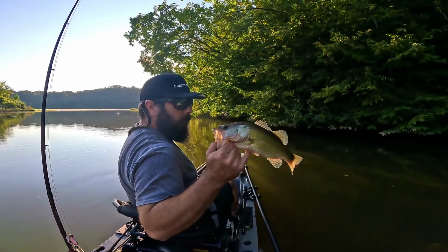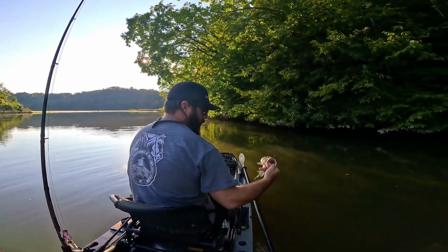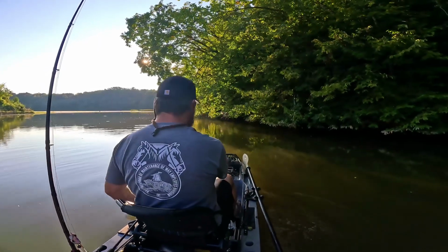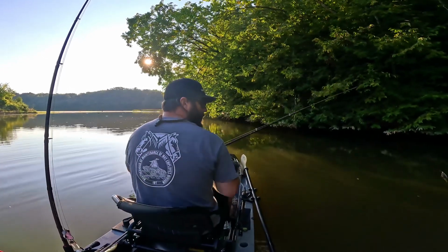Another decent one. He's laying on these laydowns up in these shadows. These guys are getting fat and starting to eat. That guy tried to jump back in the boat with me.